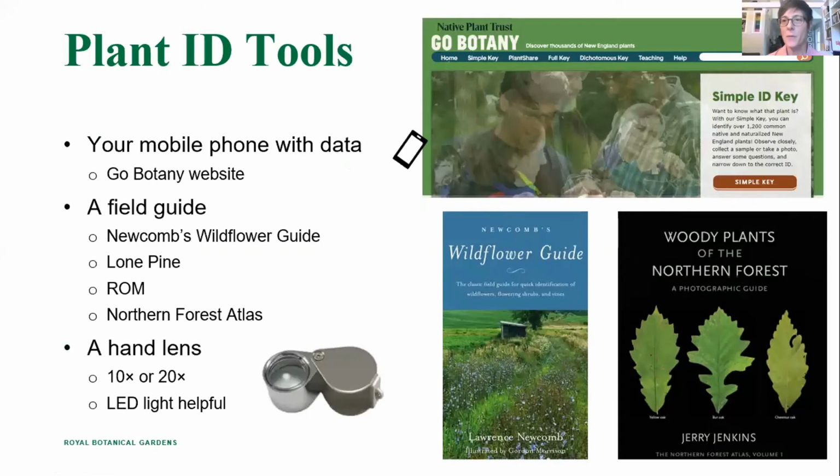Okay, I would like to start with discussing some of the tools that we use for identifying plants. My favorite tool is in my pocket all the time, except for when I forgot it at home again. It's my phone. I have data on my phone, and so I can always access the Go Botany website. That's the image on the top up here. And I will, throughout this presentation, show you how to use the Go Botany website for identifying a plant.